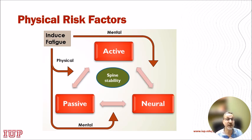Doing the tasks could generate 2 types of fatigue, either the mental fatigue, which is impacting our cognitive, or physical, which is the active and passive tissue. These risk factors will induce these 2 types of fatigue, and then will impact the stability of our spine.